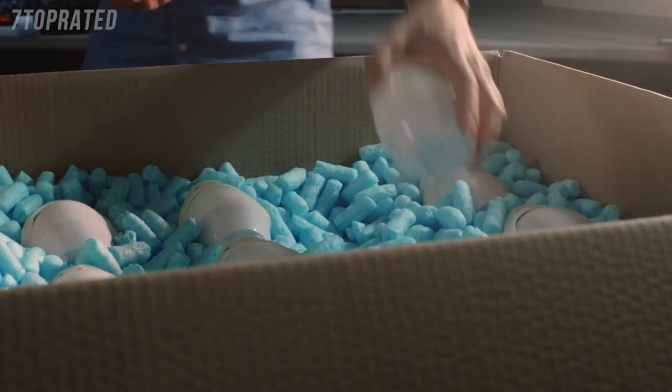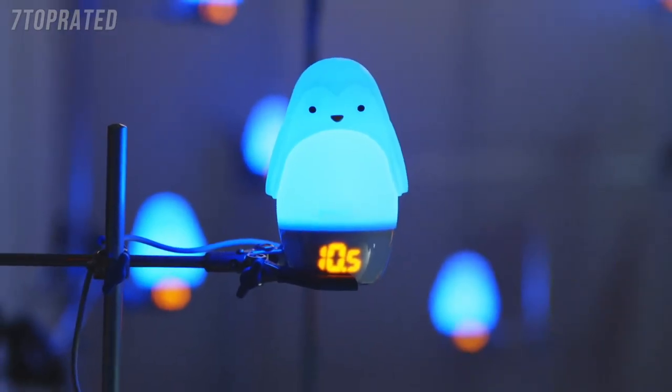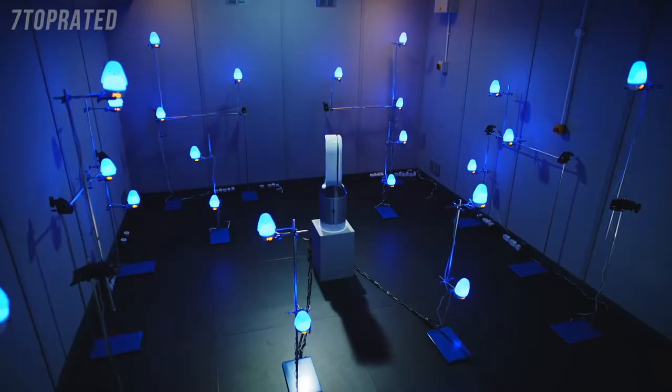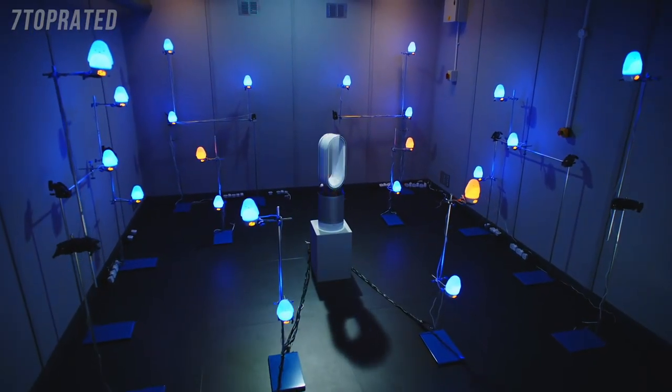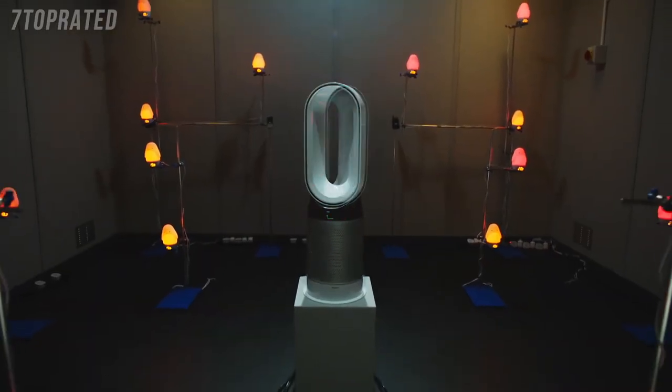To help visualise the benefits of whole room heating, we've placed heat-sensitive nightlights throughout our test lab. As you can see, they're all reacting to the temperature change at an even rate, because heated air is reaching them wherever they are in the room.